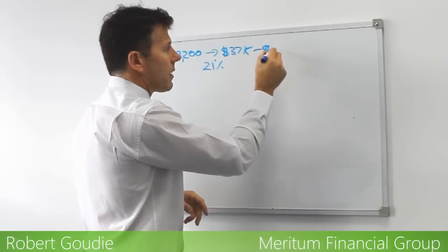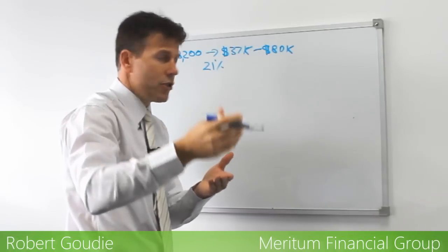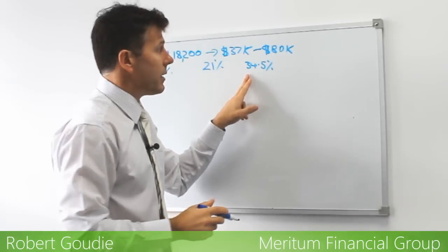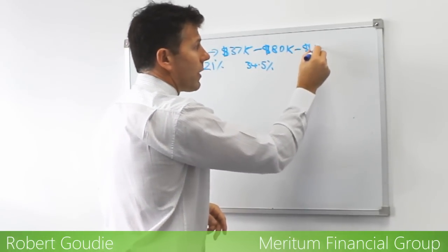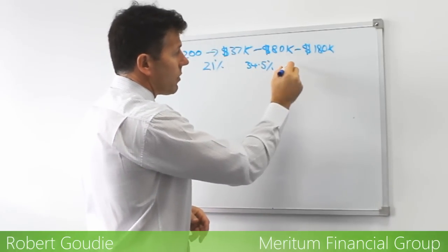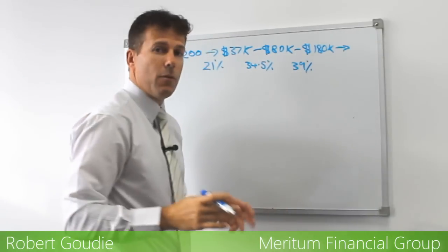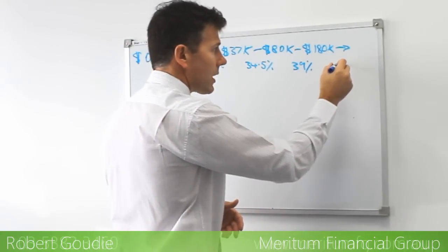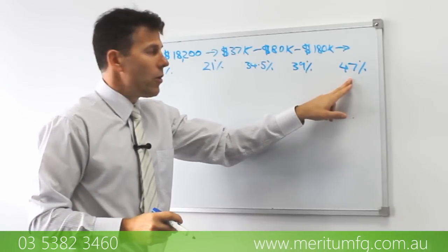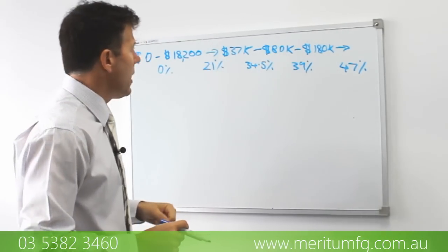From $37,000 up to $80,000, that's when you get another jump, and with the Medicare levy again it goes to 34.5%. From $80,000 up to $180,000, again you get another rate hike in terms of the percentage tax that you pay. It goes to 39%, and then from $180,000 and above it'll go up to 47%, so pretty big jump from there to there. So obviously the more you earn, the more you pay, the higher tax rate that you pay.